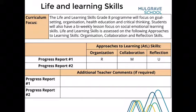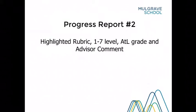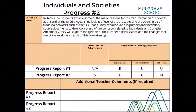Any questions about progress one? So the progress 2 report card has a highlighted rubric, a 1-7 level, an ATL grade, which is the approaches to learning grade, and an advisor comment. So now it's a bit different.